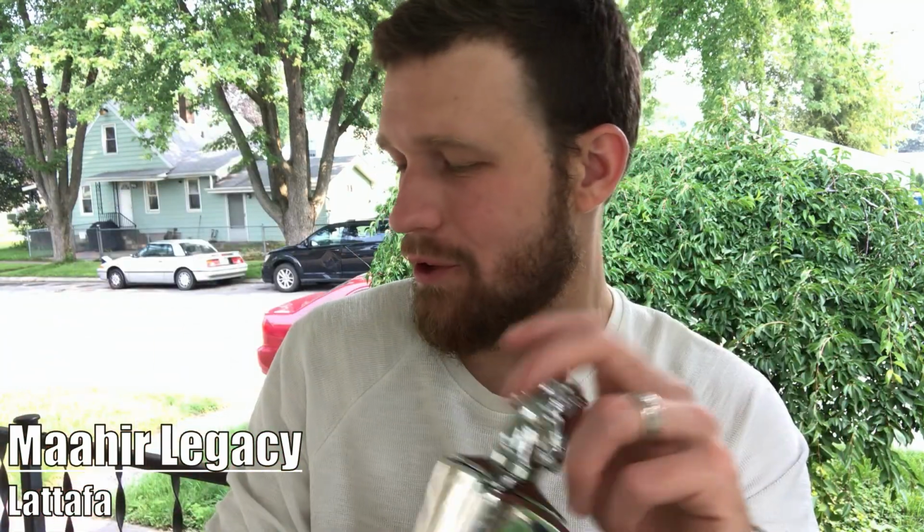So this one has gotten me compliments in the past. Didn't get any compliments this past Thursday, but really nice, refreshing, and enjoyable wear with a nice spearmint, citrus, and kind of like a shower gel scent profile. So that was Sedley, Maahir Legacy Silver for Thursday.